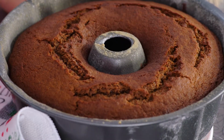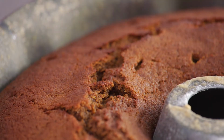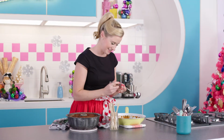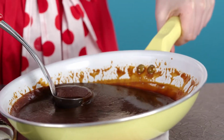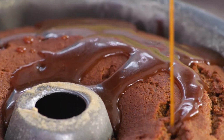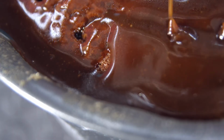This is almost done, but not quite, because I need to smother it in toffee sauce. And I make holes so it gets deep down in there. Let's do this. This needs to go back in for a little bit so that can truly soak in.